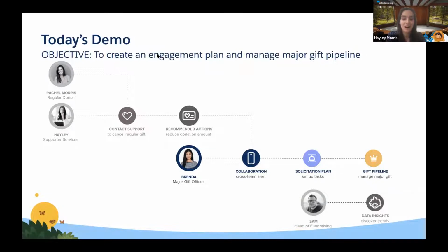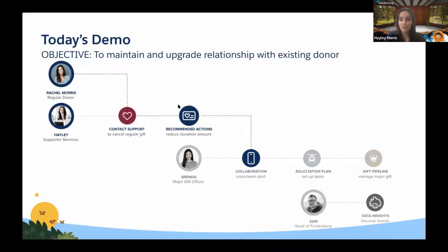I am a platform architect for Salesforce working with nonprofits, and it's my absolute pleasure today to present the first part of our story. I've got a couple of characters I need to introduce you to. First and foremost is myself. I am the newest employee for our nonprofit here in the supporter services team.